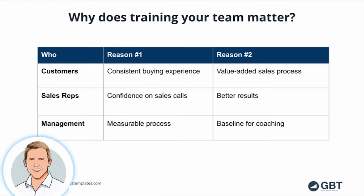The second is a value-added sales process. Most buyers don't want to talk to sales reps because they don't add any value in the sales process. And so when you interact with sales reps, you want them to be educated on the market and alternatives so they can provide the best solution or recommendation to your customers. For sales reps, they'll have more confidence on the sales calls, which will often lead to better results. And for management, you'll have a measurable process in place that you can use as a baseline for coaching. So that's the setup why it matters.